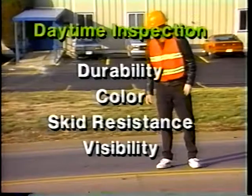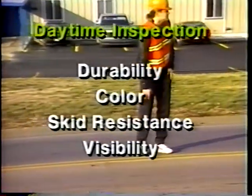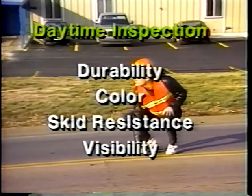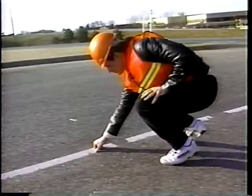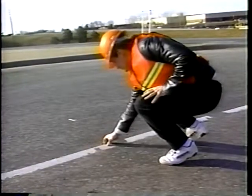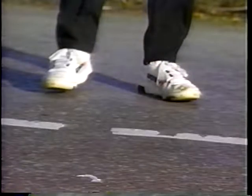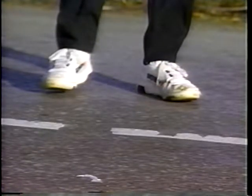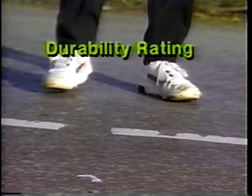Daytime inspections should include evaluation of the durability of the marking materials, color durability, skid resistance, and daytime visibility. Material durability is evaluated by measuring the percent of material remaining on a stripe compared to the percent of material of the initial stripe. The percent of material remaining may be considered the durability rating.